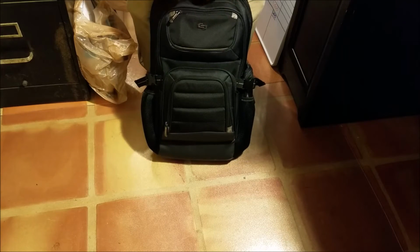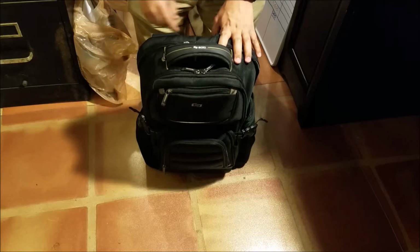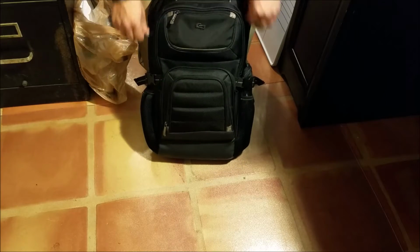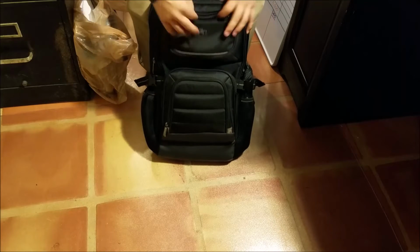Alright guys, so this is a bag that I purchased off of, I think, eBay or Amazon. It's a little solo bag for 40 bucks. The reason why I bought it is because it's got a little computer compartment, and it's got enough space for me to store my paperwork and also my pens and stuff.